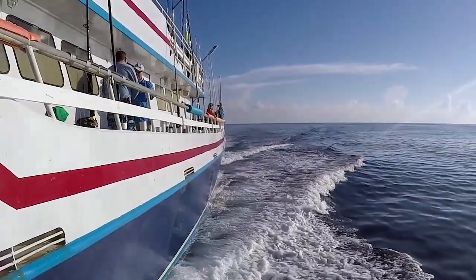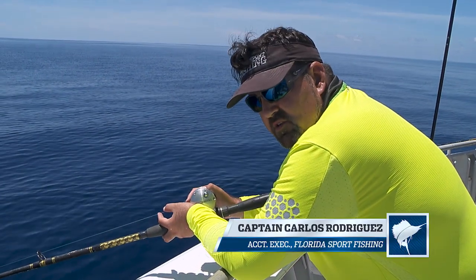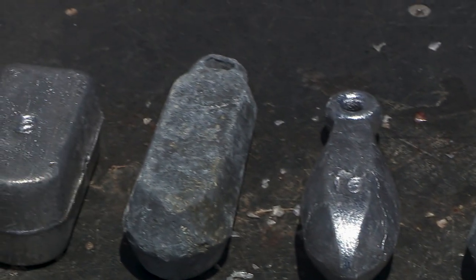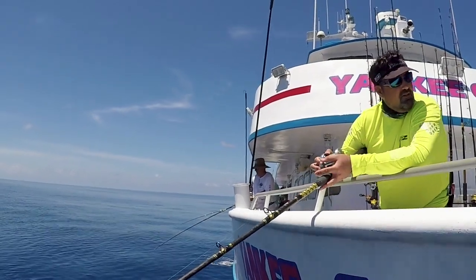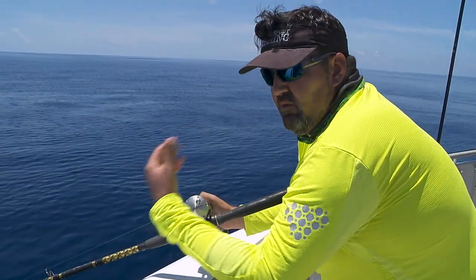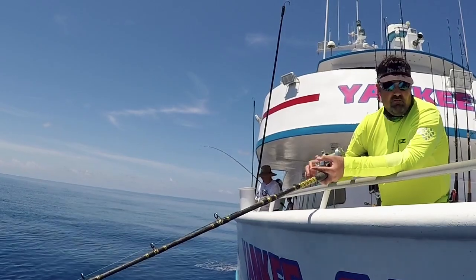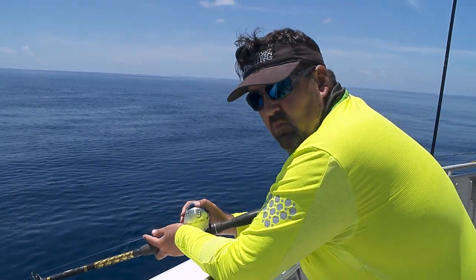So we just made a quick move to a little bit deeper water. And a tip that I can share with you guys is make sure that you adjust your lead according to the depth of water and the conditions. The same current that's in 400 feet might not be the same in 700 to 800, which is where we're fishing right now. To give you an example, I was fishing ten ounces before, and now I had to bump it up to a pound of lead just to hold bottom. So make sure you adjust accordingly. It'll keep you connected to the bottom, and it'll keep you connected to more fish.